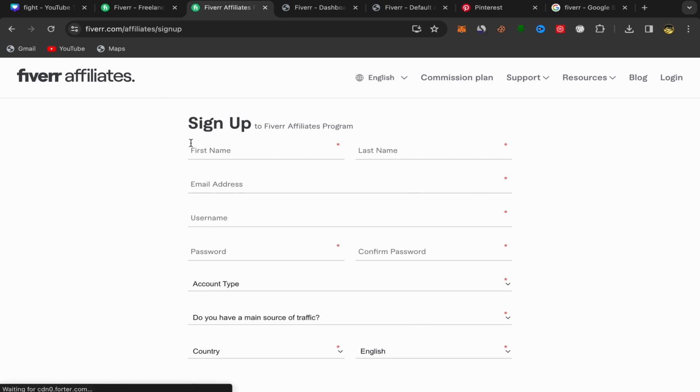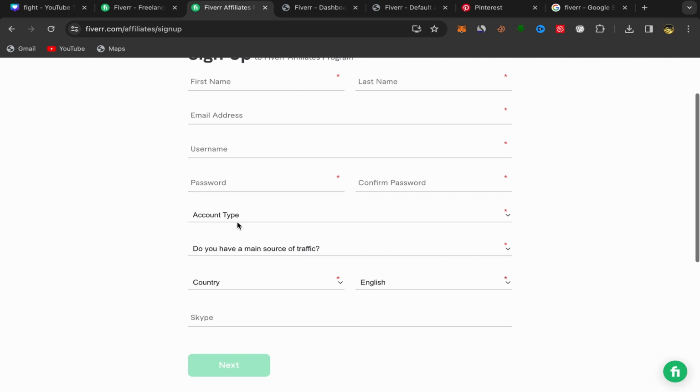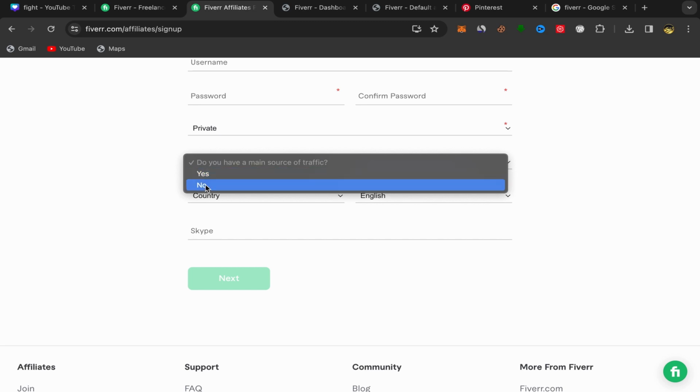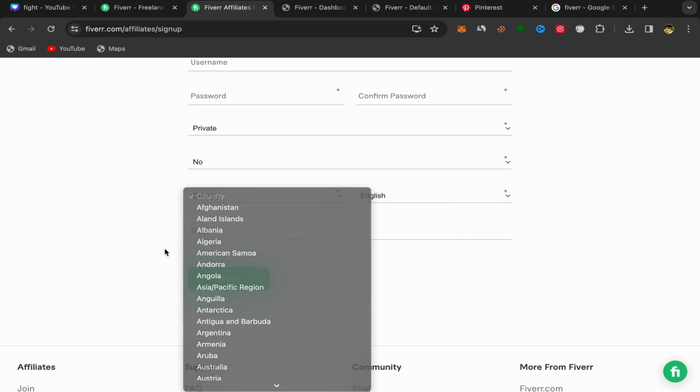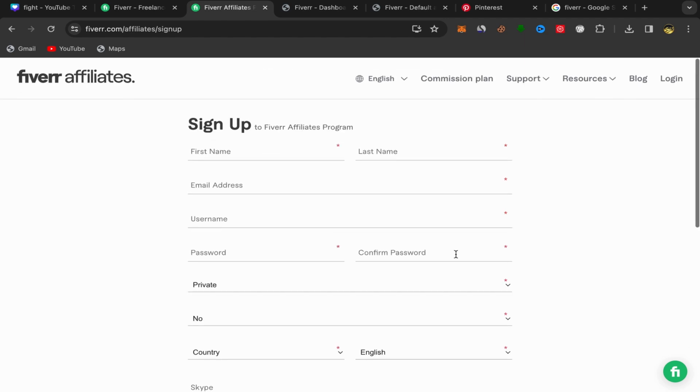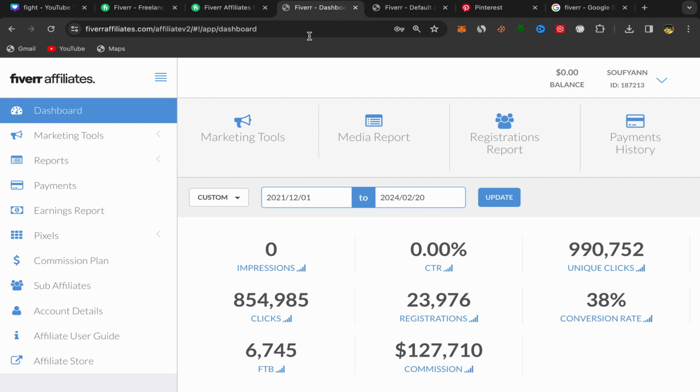It will take you to this sign up process page. And as you can see, the sign up process to the Fiverr affiliate program is super easy and simple. Put your first name, your last name, your email address, username, your password, account type, make it private. Scroll down. Do you have a main source of traffic? You can say yes or no. Choose your country and choose your language. And if you have Skype, you can put your Skype here. If you don't have, that's fine. Just click on next, answer the next few questions, and that's it. After you finish, you will be directly on this page and you should have an account like this one with Fiverr affiliates.